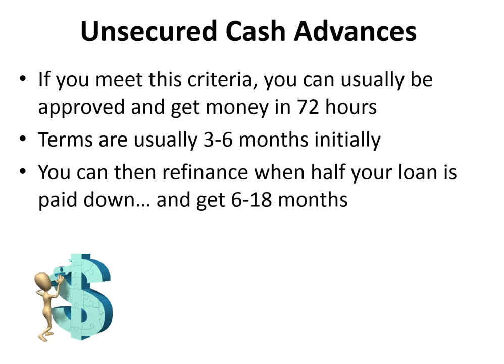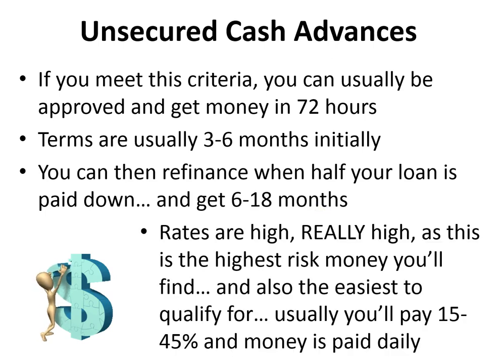This is really easy to get money, especially after you've secured your first one. But look, rates are high. It's a cash advance. Okay, it's the highest risk money you're going to get. There's no collateral required. They don't care about good credit. So it's really high risk. Okay, it's easy to qualify for, but you're going to pay for that.